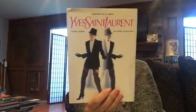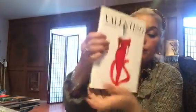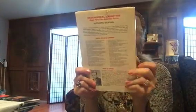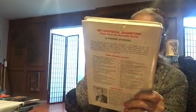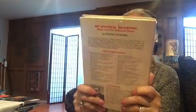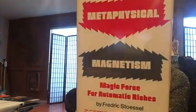Here is Yves Saint Laurent and Sonia Rykiel, I don't know how to pronounce that. Tino, LaCroix. And here is another book that was a vintage book. It is called Metaphysical, whoa, there goes my bell. Metaphysical Magnetism. Also selling for a good price.